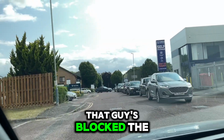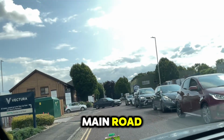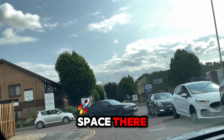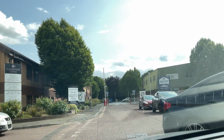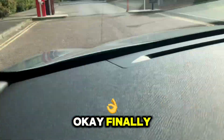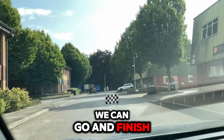Okay, that guy's blocked the road. Remember what I said, you don't block the main road. So they've come in there and they've blocked that road. You're going to have to wait until they actually find a space there, and then you can go. And guess what? It's a German crew. Okay, finally, after 80 yards, we can go and finish your test.